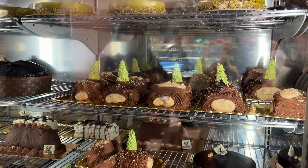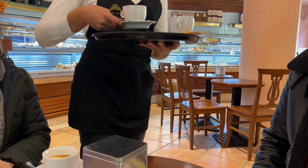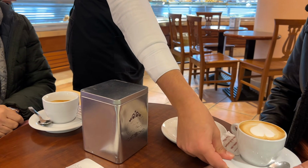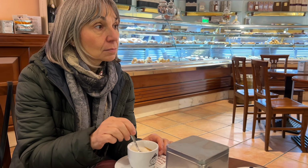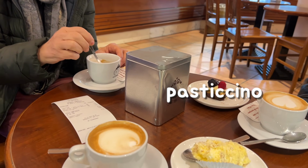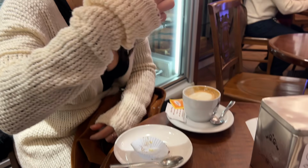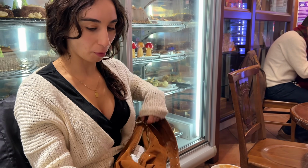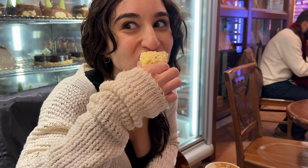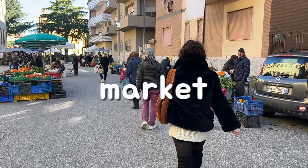Of course, in Italy I love to start my day with a coffee. I don't like to put sugar in my coffee and I love to drink it with milk, so I usually order a cappuccino. And this one is called pasticcino alla crema. We paid €6.70 for everything, and then we decided to go to the market for our grocery shop.